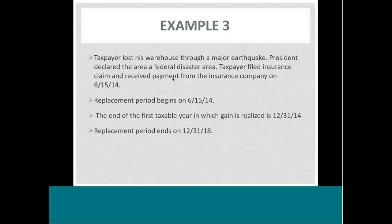And because the taxpayer actually received payment from the insurance company in the taxable year of 2014, therefore, the end of the first taxable year in which gain is realized is December 31st, 2014. A special rule applies when you lost a property through a major disaster in an area where the president has declared the area to be a federal disaster area. In that situation, instead of getting 2 years, you're getting 4 years. So the 4 years will put us on December 31st, 2018. So that is the last day for you to close escrow for the replacement property.